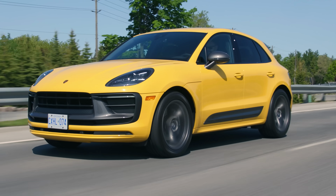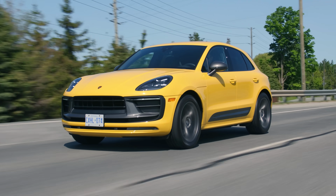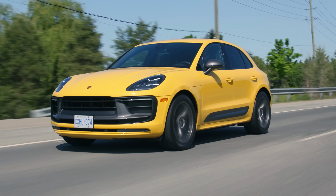Yeah, by the way, that biker just took a photo of us. So, I mean, that's what you pay for with $13,000 in yellow paint on your Macan. He's sending it to the Fiat XL group. That's another one of us.